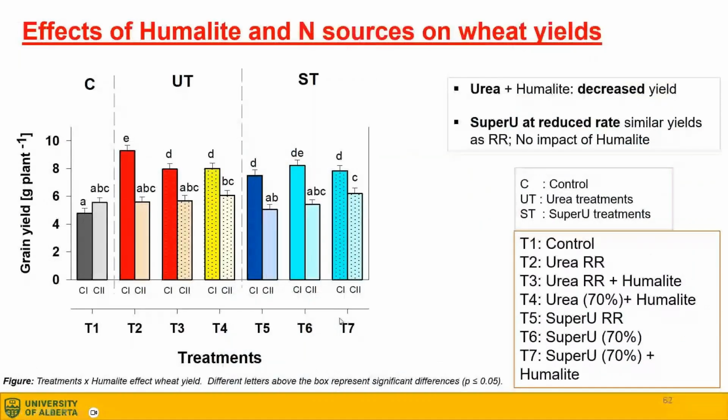Here I'm going to show you some interesting results. So here's the control. This is grain yield for wheat. And here is the urea treatment, and there is the super U treatment. You can see that when we had urea, a recommended rate, and we planted our wheat, we had this yield that was significantly different from when we had urea, a recommended rate, plus humelite. So yields were significantly decreased. And then when we reduced urea and we added humelite, we had similar yields, which is kind of interesting.